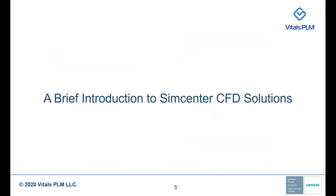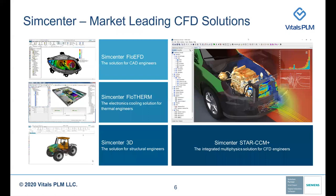A brief introduction to Simcenter CFD solutions. Simcenter offers market-leading CFD solutions for all the personas in the industry. Starting with Simcenter FloEFD, it's a solution for CAD engineers. Simcenter FloTherm is a solution for thermal engineers who do thermal simulations such as electronic cooling and thermal management studies. Simcenter 3D is a solution for structural engineers where sometimes they need to do FSI problems, where the idea is to solve both the flow and the structural aspects of the problem, be it one-way or two-way. And finally, Simcenter also has STAR-CCM+, which is the integrated multi-physics solution for CFD engineers who do all kinds of analysis.